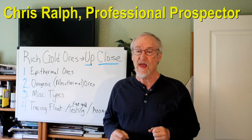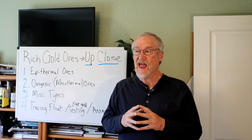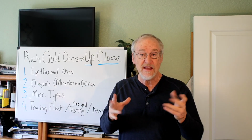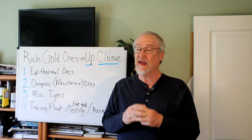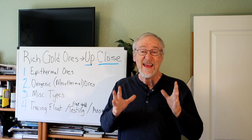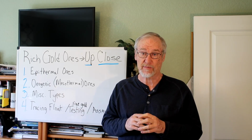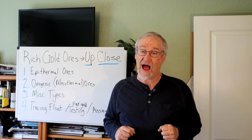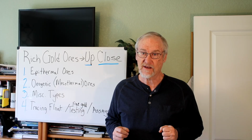I have a friend who was prospecting on one of his claims and found a hidden and undiscovered gold vein system, and it doesn't look like your standard quartz vein, but he's taken out literally pounds of gold out of that in the last couple of years. Does taking out pounds of gold sound like something good to you? It sounds good to me too.